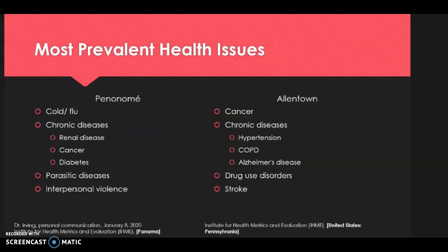Lastly, we also discussed the most prevalent health issues with Dr. Irving and the other nurses while we were at the Panama Health Clinic. They said that they mostly saw patients for cold and flu reasons if they were coming in for acute care, and also exacerbations of chronic diseases. In that area, it was mostly renal disease, cancer, diabetes, and gallbladder diseases. But they also had quite a high population of patients getting treatment for parasitic diseases, and they also reported a lot of interpersonal violence within the area of Panama.